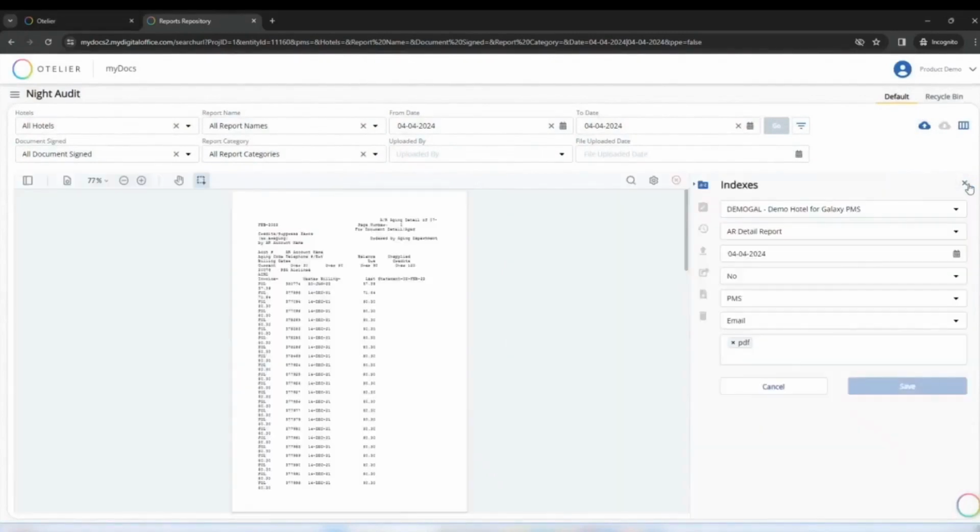The indexing capability allows you to modify the indexes associated with a single or multiple documents by changing the indexes associated with the document. You need to select the new index and click on Save, which will update the repository.